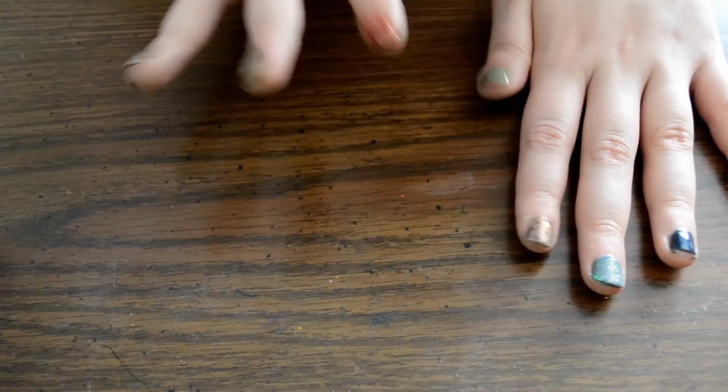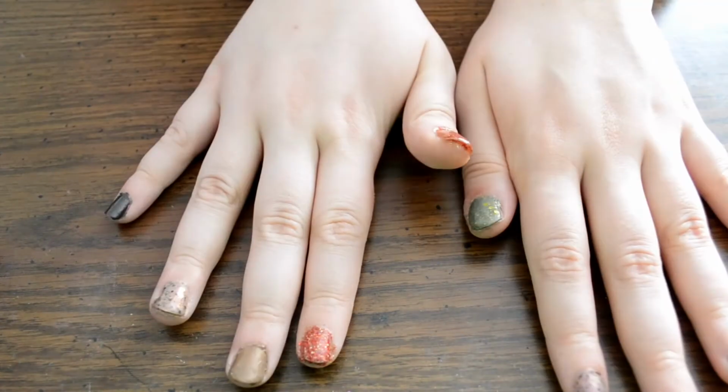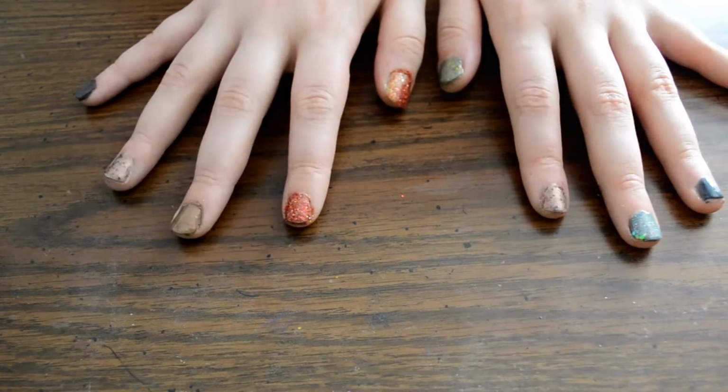Alright, that should be it. I'm gonna let these dry and attempt to close my 50 bottles of nail polish that I just opened. So let's do the touch test. I think we're pretty much good. I'm going to set my camera back up and we will be back in a second.